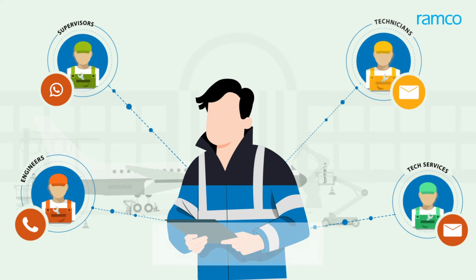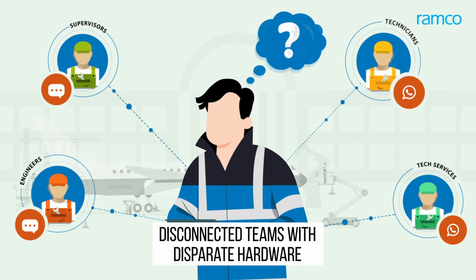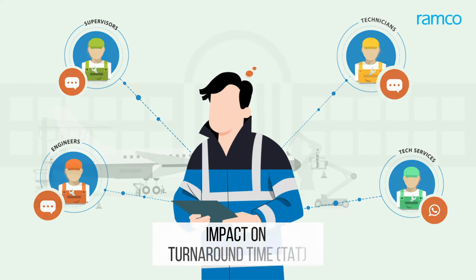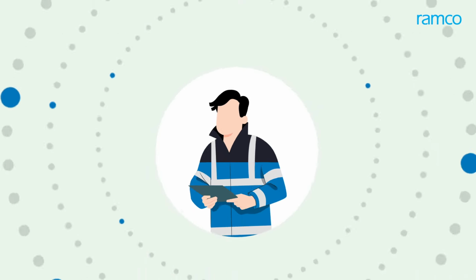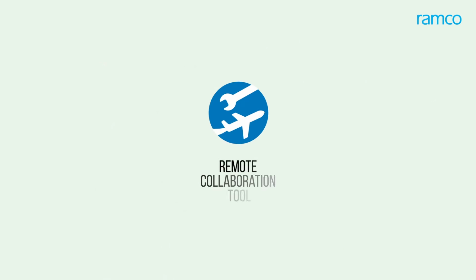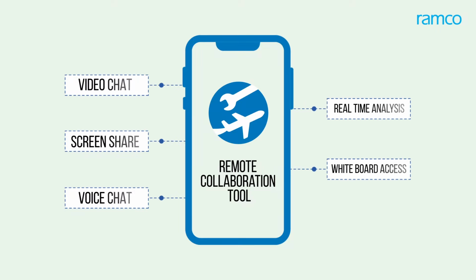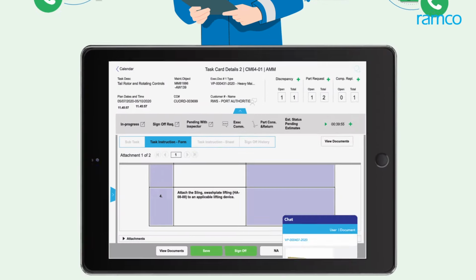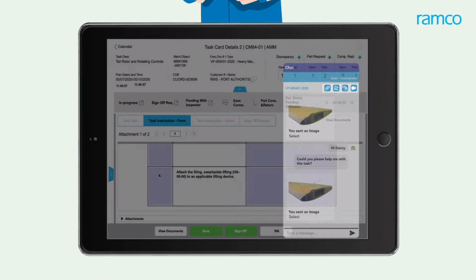This makes it difficult for everybody to be on the same platform and increases the burden to access multiple hardware and impacts deliveries on time. Not anymore! With Ramco's remote collaboration tool integrated within their Mechanic Anywhere mobile app, James can interact with his colleagues through the same mobile device in which he accesses the task card document electronically.